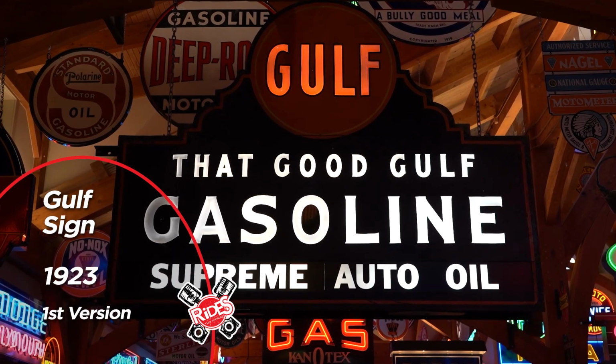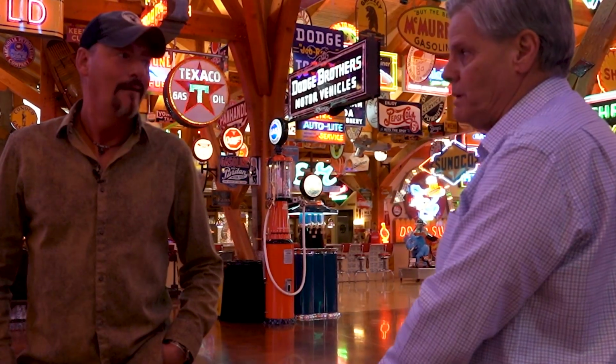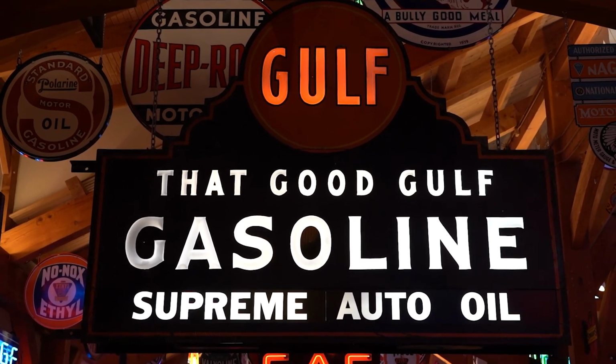1923, that's the first version of an illuminated sign for Gulf, and only 12 of those survived. We bought 7 of those at an auction recently. They brought them out of the basement because they had a design change. They just stayed in the basement in Buffalo, New York, and everybody's been trying to buy them, so we went and bought all of them at an auction, and now we're selling those. So neons, you do just straight old tin signs too?